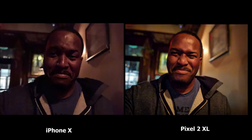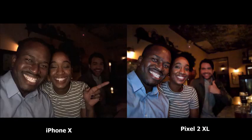Now moving into some extreme low light conditions, we're here in the bar, I'm sitting with friends, and you can see the difference between both images. The iPhone 10, yes, you can see all three, but the bokeh effect is not as sharp because it's trying to focus on the first two individuals, myself and my friend. And then if you look at the Pixel 2 XL, you can see the bokeh effect is really clear and sharp. You can see the third individual at the back with his thumbs up. He's in the bokeh, and you can see him clearly, but at least the focus of the image is quite clear with the Pixel 2 XL.